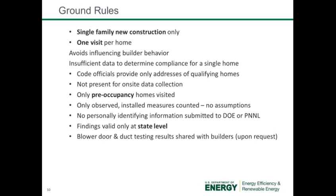They provide only a list of active projects and contact information, which is typically available through local building departments. Only pre-occupancy homes are visited, so no occupied or owner-occupied homes. This is for the purpose of maintaining confidentiality, which we identified as important early in the study, and to avoid a direct impact on the traditional enforcement process. So, only observed installed measures, no assumptions for what will be installed, only what is actually installed. And again, confidentiality, this is key. No personal or identifiable information is submitted, and again, to avoid direct influence.